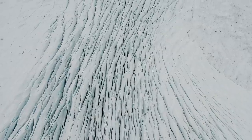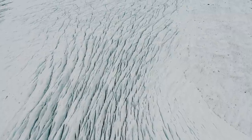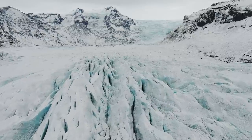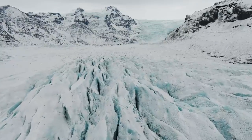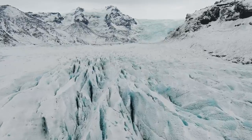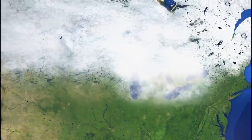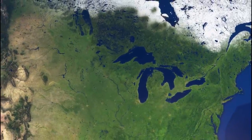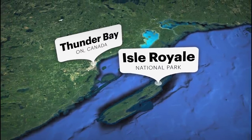Then, beginning 850,000 years ago, 4 great glaciations covered North America, thousands of feet deep, under great ice sheets. These crunched Isle Royale, bending the hardened lava flows, carving out lakes, creating many smaller islands, and depositing a lot of debris from the glaciers. Finally, the last glaciation retreated from North America about 15,000 years ago, leaving behind the Great Lakes and Isle Royale as we know it today.